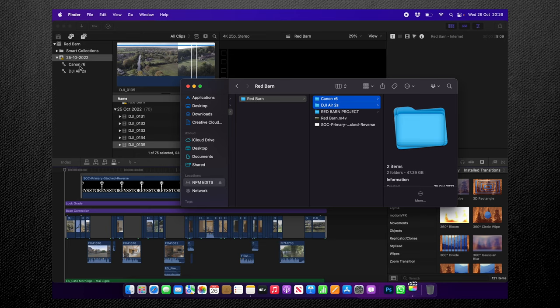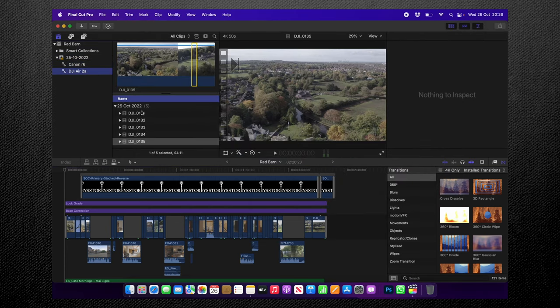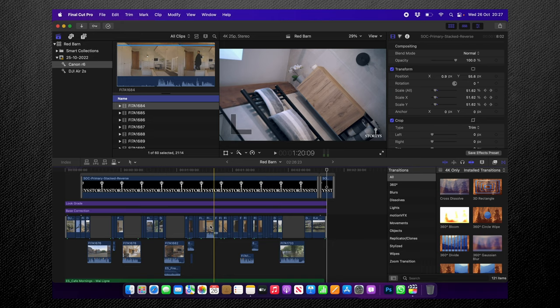And what that does is it opens up two folders, Canon R6, DJI Air 2S, where you can see all of your footage, which separates it out inside Final Cut Pro, so then you can quickly flick through all of your clips and drag them into your timeline as you need, which I've done here. This is my Red Barn project that I shot the other day.